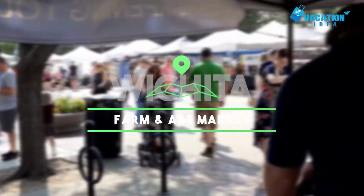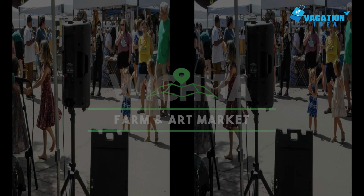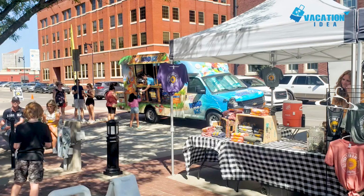At number 3 in our list, Farm and Art Market. A colorful and chaotic affair, the vibrant Farm and Art Market takes place every Saturday from April through December. Located right in the heart of Old Town, its stands and stalls coat the square with almost everything under the sun being on sale.